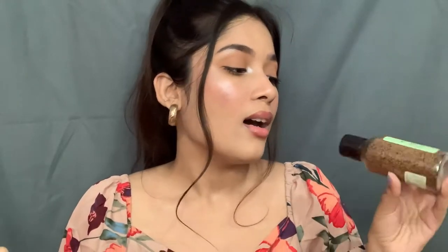So you have to just mix it with some regular skincare or body care product and exfoliate those areas, and you are good to go. I really like this concept, and the smell of it is like pure coffee. Oh my god, I am addicted to coffee, so any product with coffee scent, I am like oh my god. I am really enjoying this exfoliator.